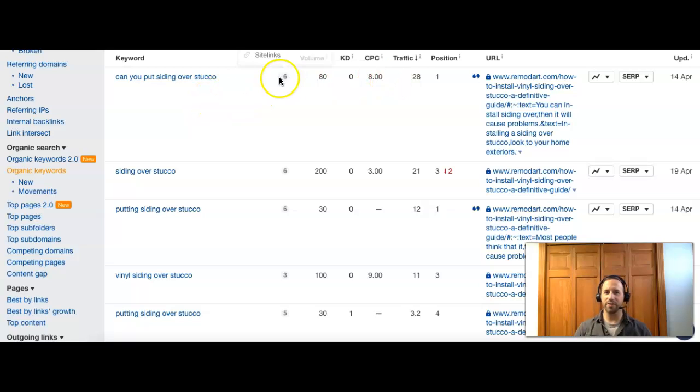So you guys, for this one, it does bring 90 people who search this every month, but you guys are number 1 for this one. The only problem with this is if you ask this question, does this mean you're definitely going to need siding or stucco or any of that? Not necessarily, right? It's a great one to get some volume, but unfortunately it's not going to necessarily help you sell services.